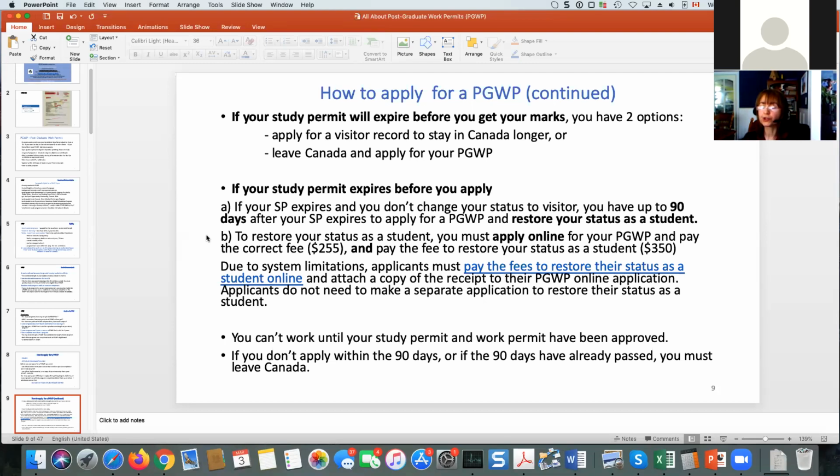Due to the system limitations on the government website, if you're in this situation and you have to restore, then you have to buy the receipt online and attach it to your postgraduate work permit. Because as I said, these types of applications are rather exceptions and not normally used. You're not allowed to work until your study permit and work permit have been approved in this case. So if you've been working and if you plan to work, tough luck, you have to wait for 73 days or more until you get approval. And if you don't apply within the 90 days, the restoration period, and it has already passed, you have to leave Canada.